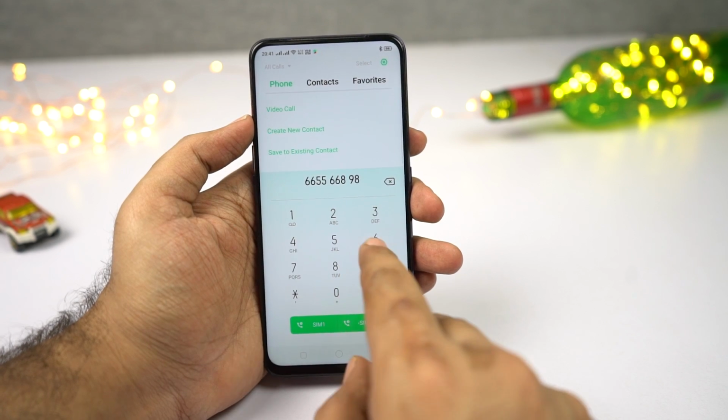Next, this phone even supports native video calling. Here's a quick preview.